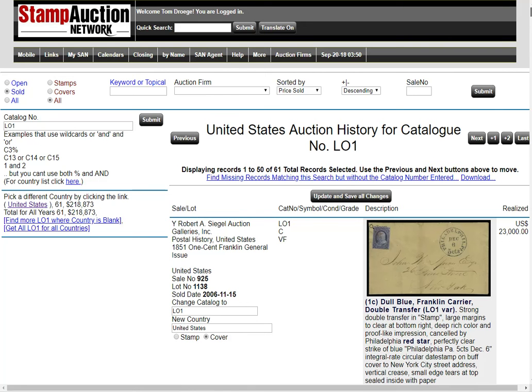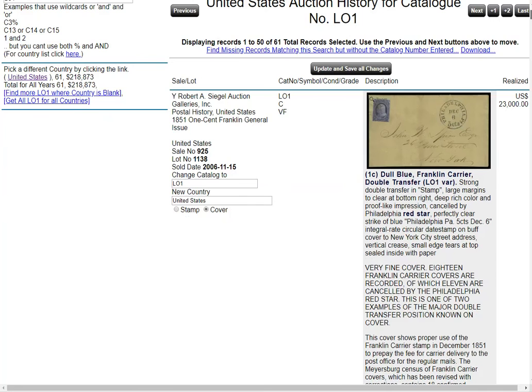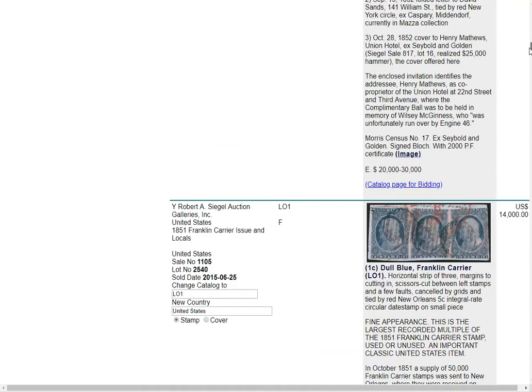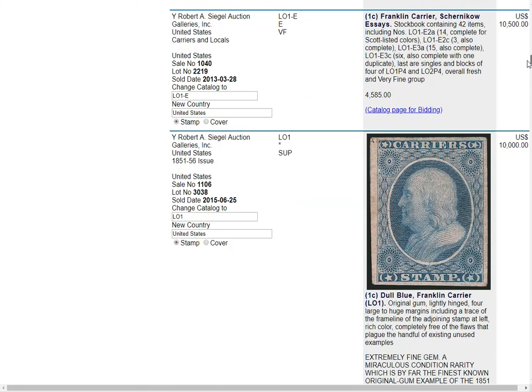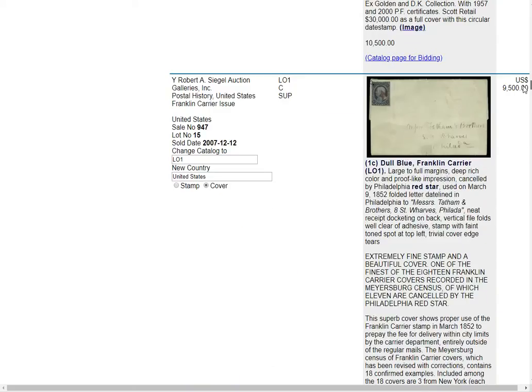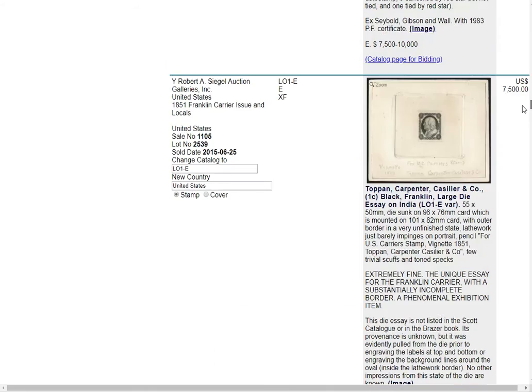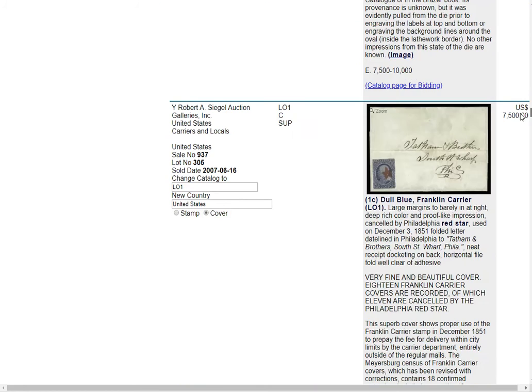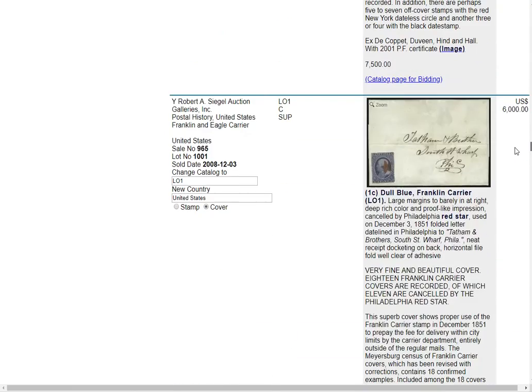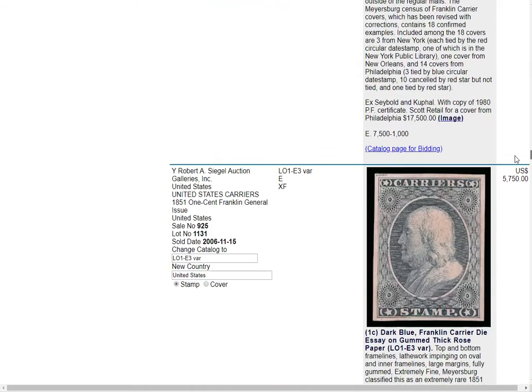And we can look at them. Here's one on cover for $23,000. Another on cover for $17,000. A strip of 3 for $14,000. Start to get some essays and individual stamps on piece, on cover. Now notice that we got some hits here. This is L01-E. Because of the way people describe items, if there's a comma or a dash after it, the program will pick those up.